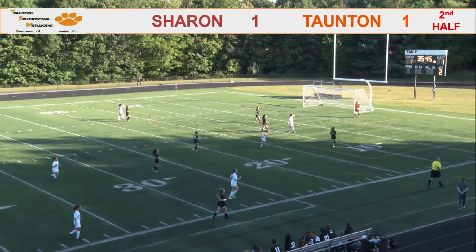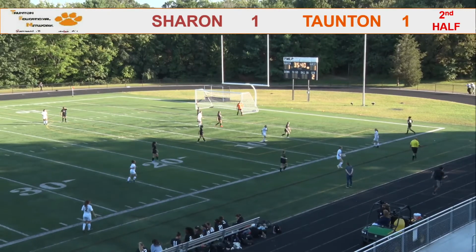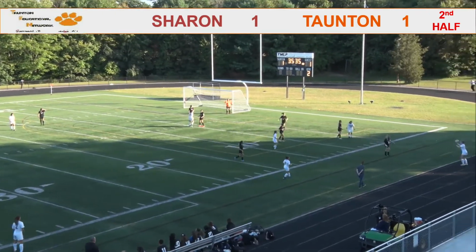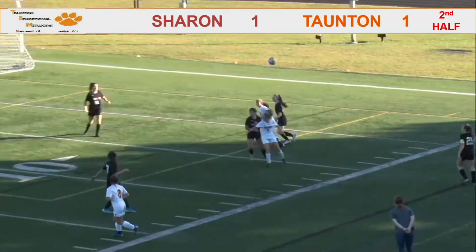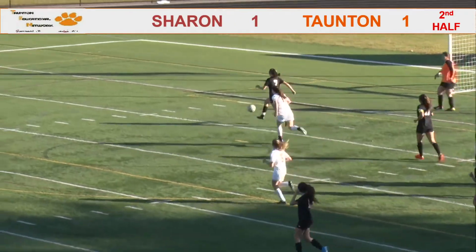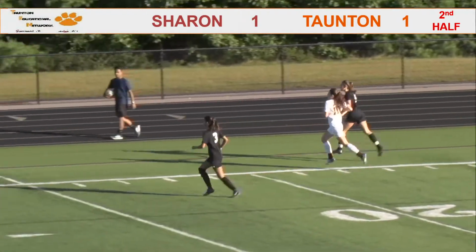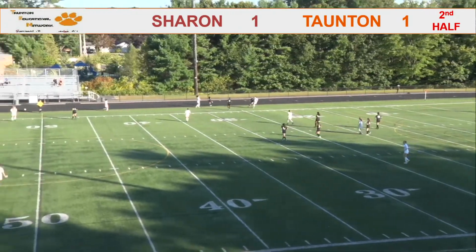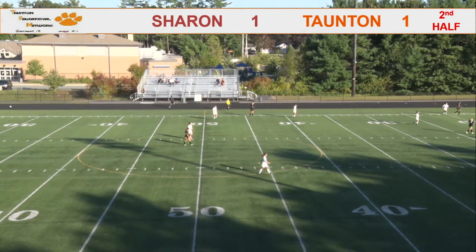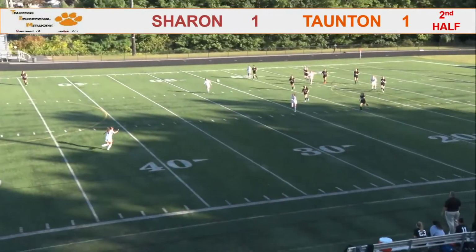Kicked out. Out of bounds on Tigers side of the field. Sharon Eagles with a throw-in. An open player. Ball is thrown back into the field. Tigers trying to push the ball away from the net. A long drive down the sideline. Ball is out. Pick up the pie in.